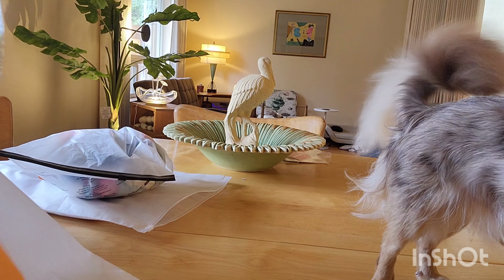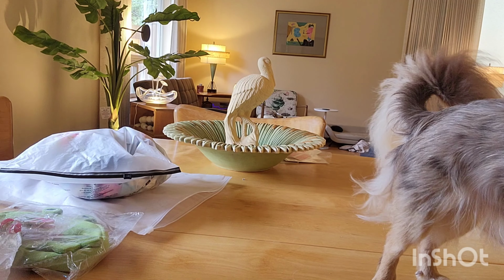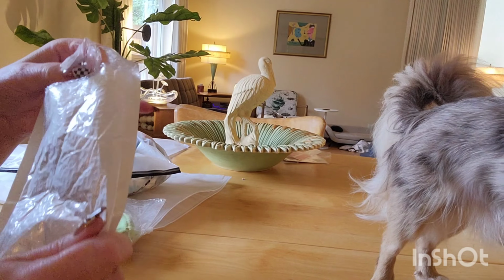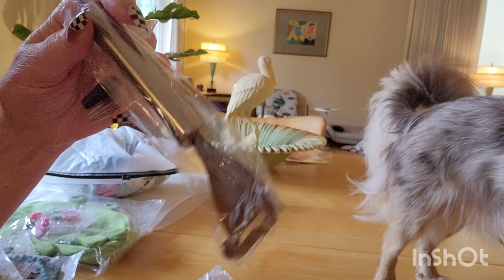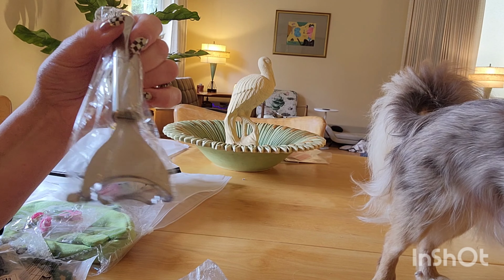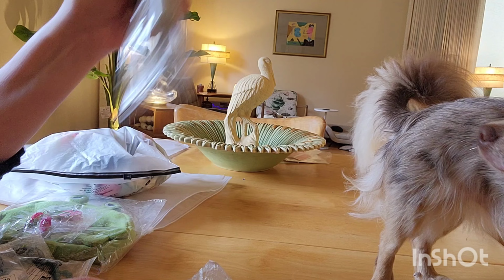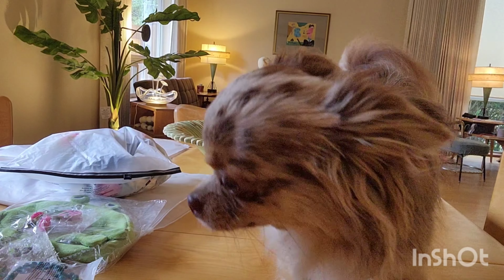I got a few interesting things. Let's see here. I got this corn shucker for getting the kernels off the corn. Like that. I have those round ones, but they're kind of hard, especially when the corn's hot. So this is just one where you go like this on it. We'll give this a shot. What do you think? Yeah, not so much. Not very cool. Okay, it's okay, I guess.